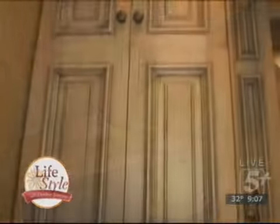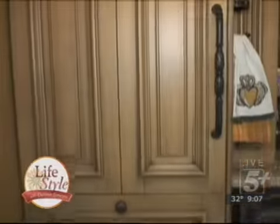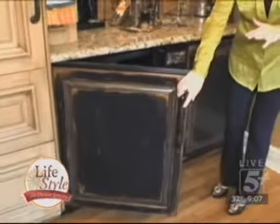This is the bar and the beverage center, and it really gives us a whole other area to use when we're entertaining. We put all of the refrigeration behind doors. So we've got our refrigerator, our freezers, as well as a beverage fridge, and it's right behind this door. In this area, it's great because we can serve our coffee, our tea, and also make drinks.